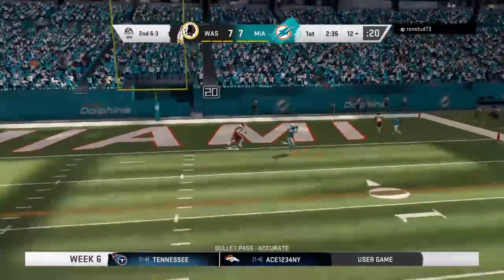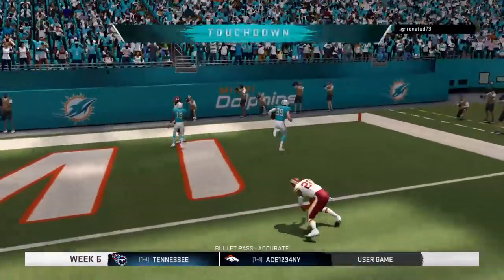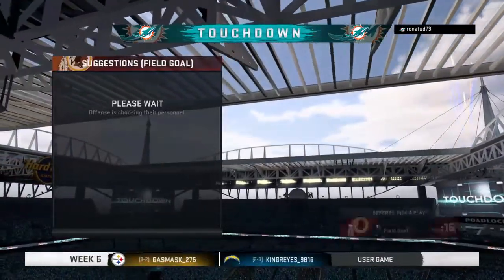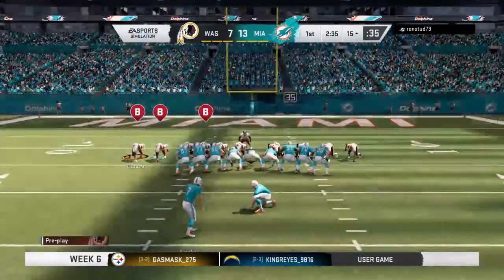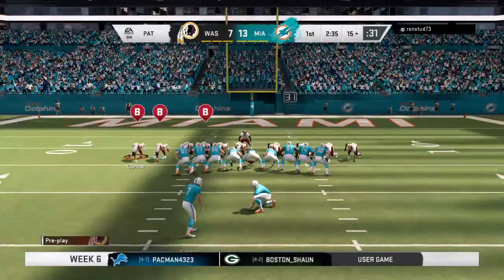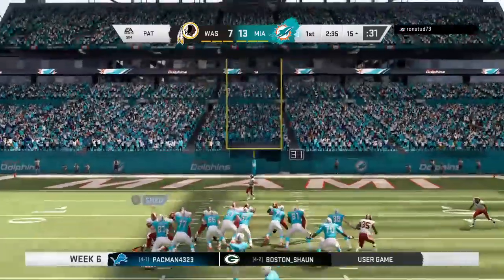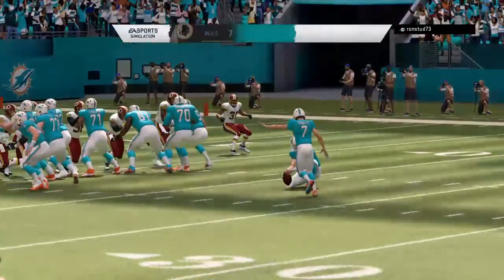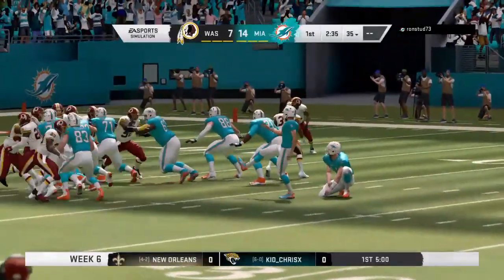Throwing on 2nd and 3. Rosen, and he will take it in for a Dolphins touchdown. Mike Gesicki, his 2nd touchdown on the season, and the Dolphins have taken the lead. Extra point up and good by Sanders, and that makes the score 14-7.